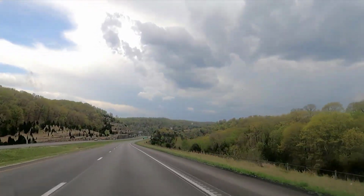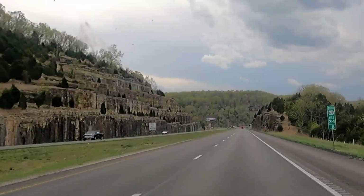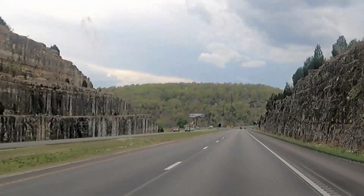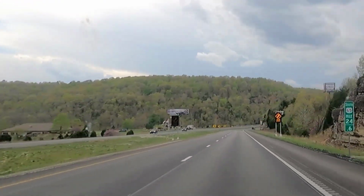Once you're south of Springfield, you will quickly find yourself in the hills and valleys of the Ozarks. The highway is a 4-lane divided highway all the way to Branson, although it was not always this way, with the completion of the entire 4-lane highway not coming until the early 2000s.